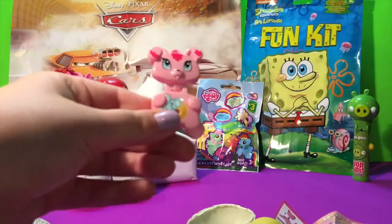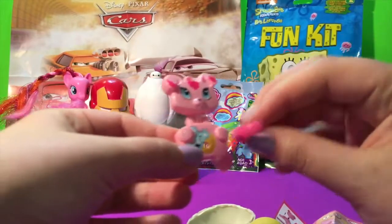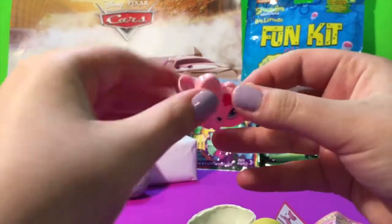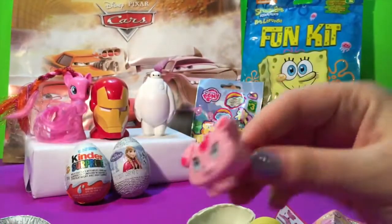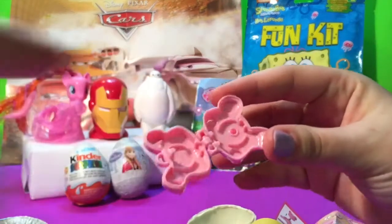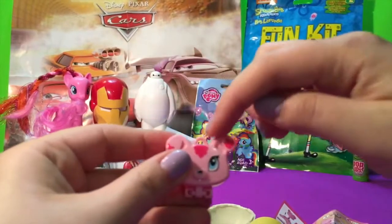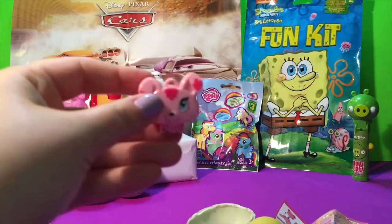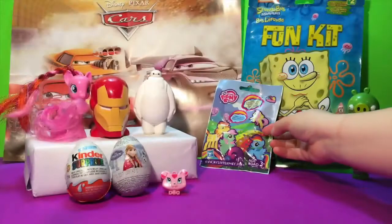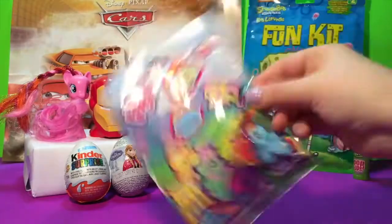And now you can see that here's a hole. And this hole is for this little ring. We can attach the ring to the hole. And now we can use it as a ring. And here we have a secret pocket where we can keep our biggest secrets. Or we can use it as a keychain. What a great surprise. Now we'll open this My Little Pony surprise egg.